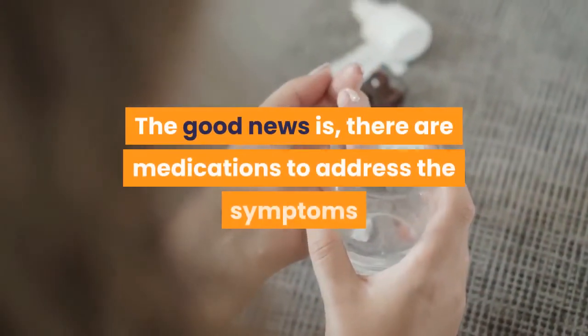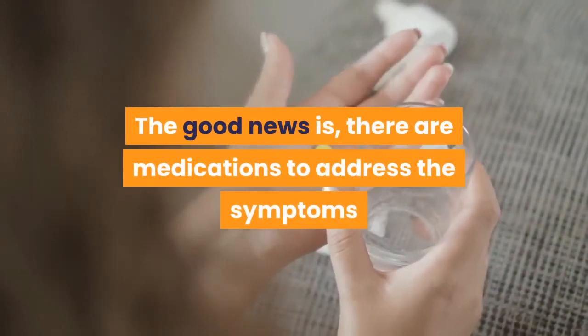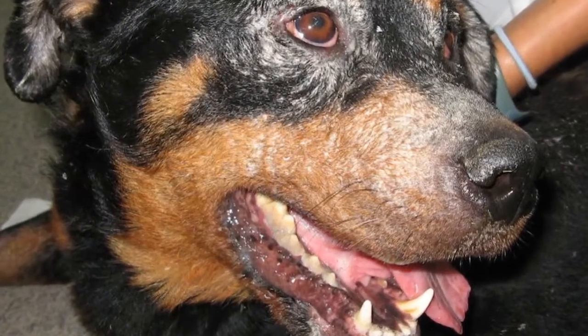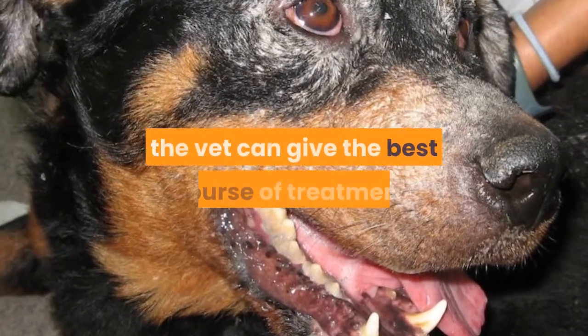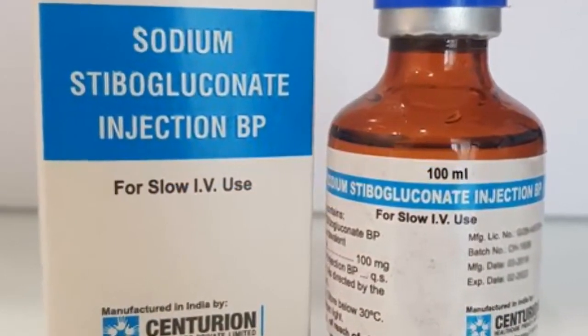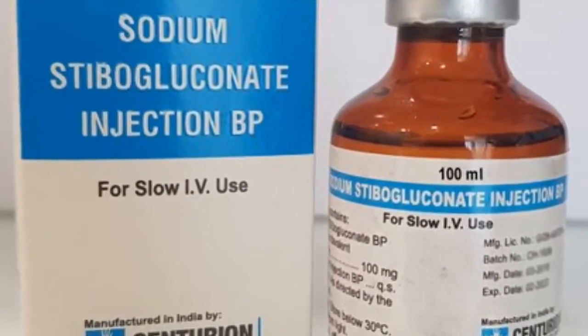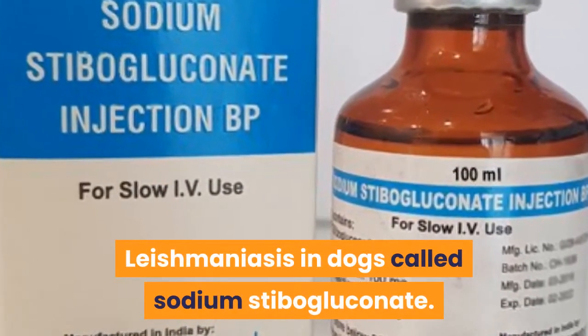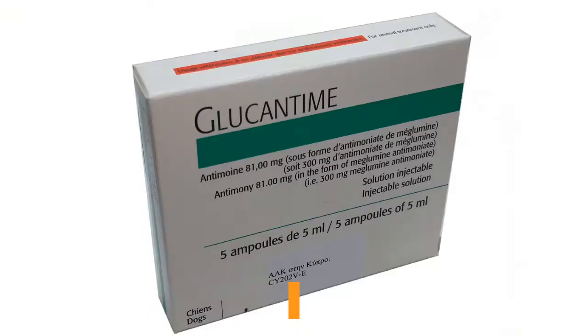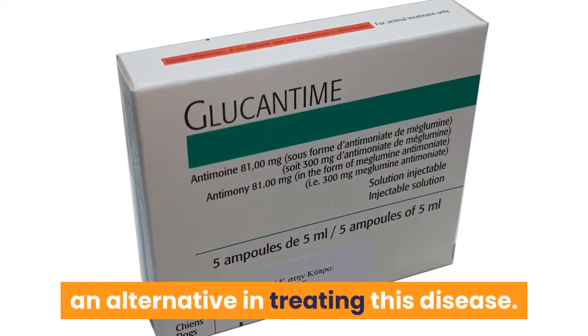The good news is, there are medications to address the symptoms and the disease itself. Again, depending on how severe your dog's condition is, the vet can give the best course of treatment. A special drug from the CDC is available for treating Leishmaniasis in dogs called sodium stibogluconate. Allopurinol and meglumine antimonite are an alternative in treating this disease.